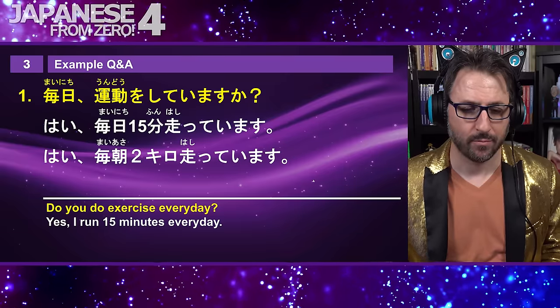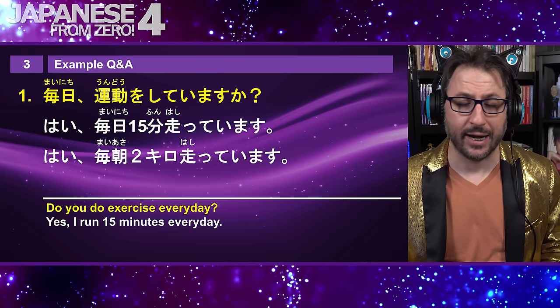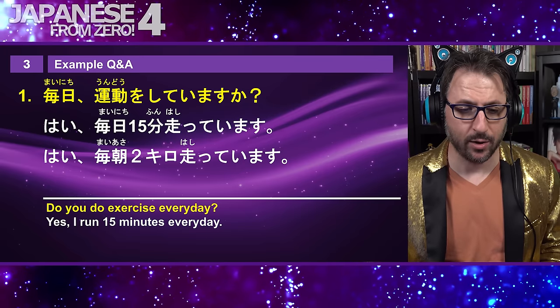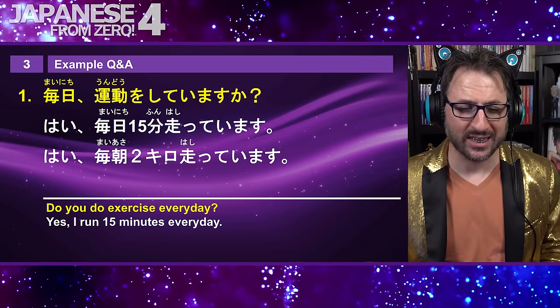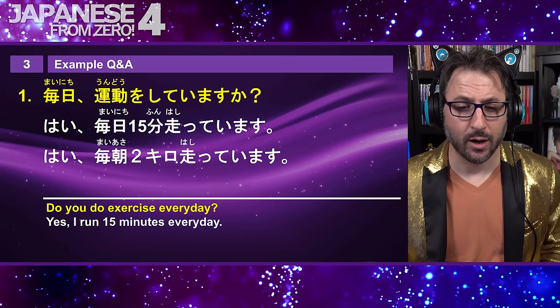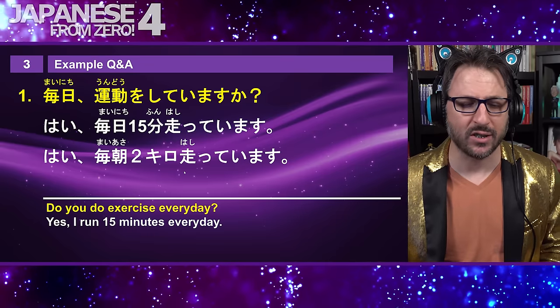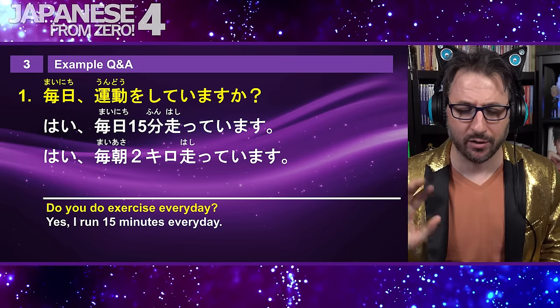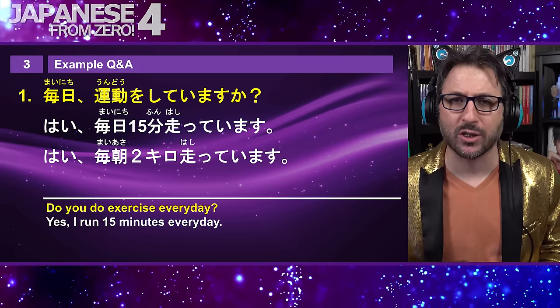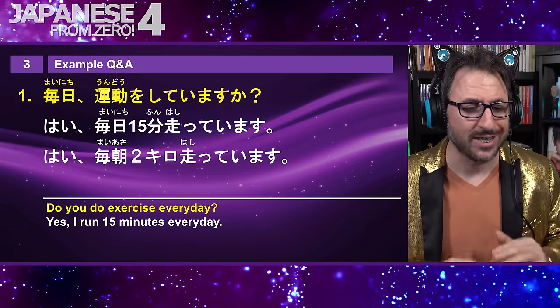はい。毎朝2キロ走っています。All right, so up top we have a time that we run, and here we have a distance. Now, please remember, there would never be a particle after these. You would not say 2キロを走っています, okay? This is the rule that you learned way back in the earlier videos that counters typically never have a particle associated with them. So you don't say 2つをください. You say 2つください.